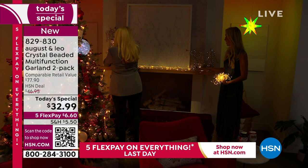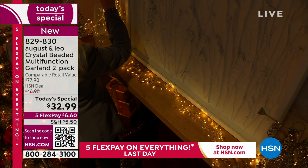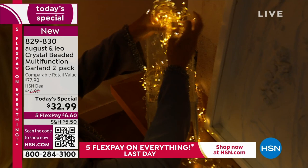And look, this mantle at the end of the day is actually quite simple because you have our gorgeous set of the two angels in a sleigh. And then it's that one strand of garland that really completes this look. Now imagine if you did two strands, or you say, you know what, I just want the one strand on there, but then I also want to put a strand on the, I keep calling it a non-functioning fireplace.